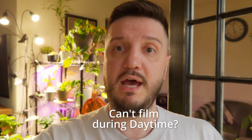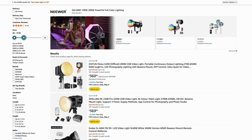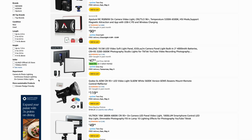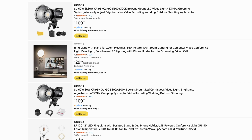If you don't have access to this kind of lighting, you can get a good quality light for like $100. There's Amaran, Small Rig, Godox, so many great ones.